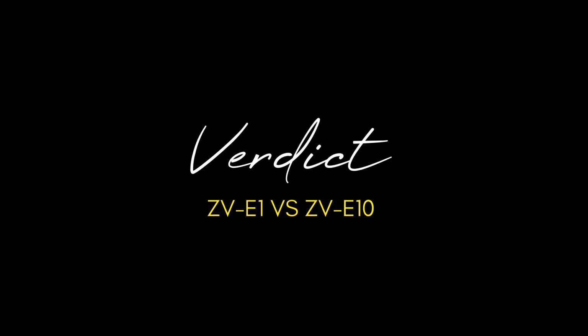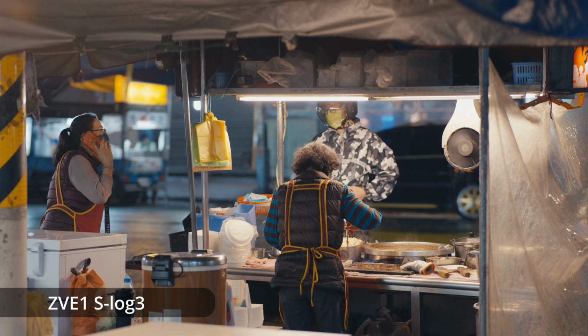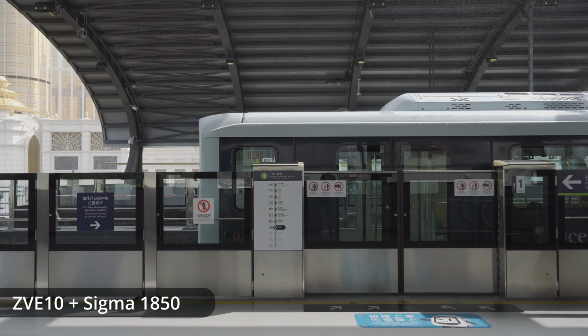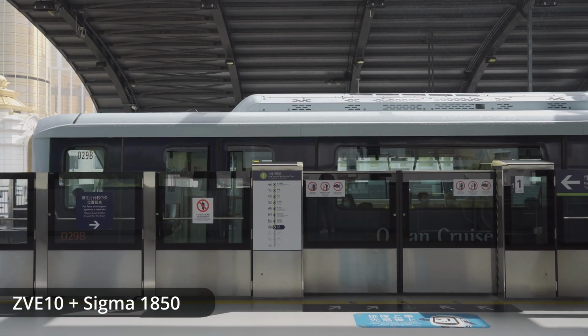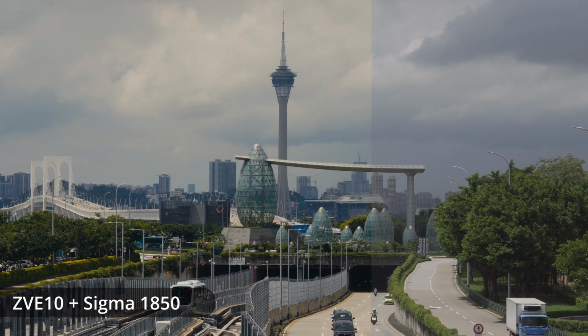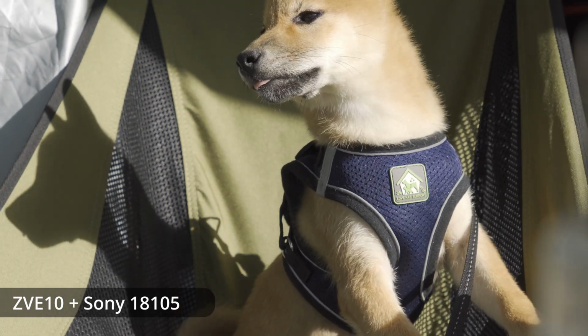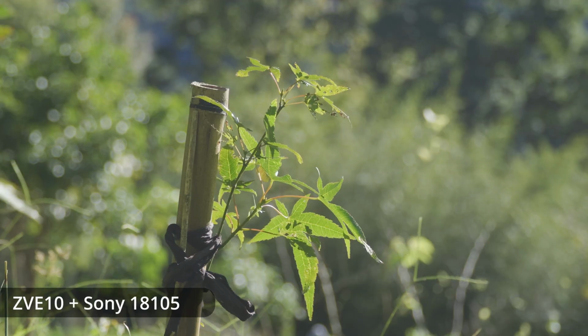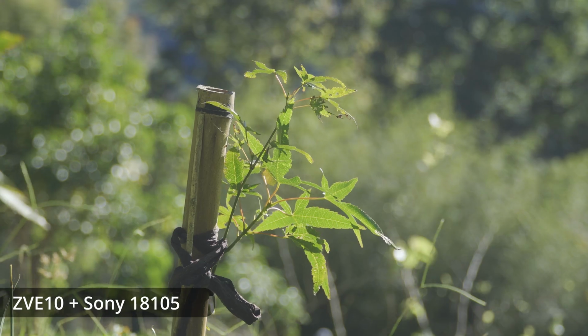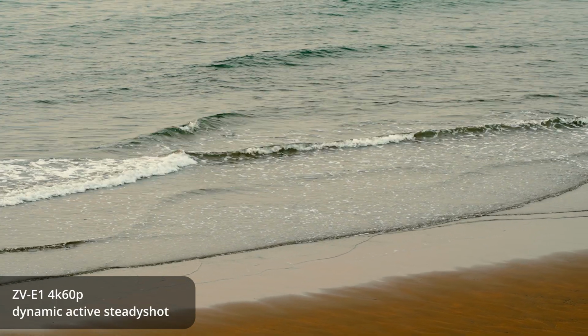So which camera should you choose? Here are some of the factors that I consider deal breakers. The first one, and the most obvious one, is your budget. If you only have the budget for ZV-E10, that's alright, ZV-E10 is an amazing budget-friendly camera. Other deal breakers are slow motion, stabilization, and extreme low light.